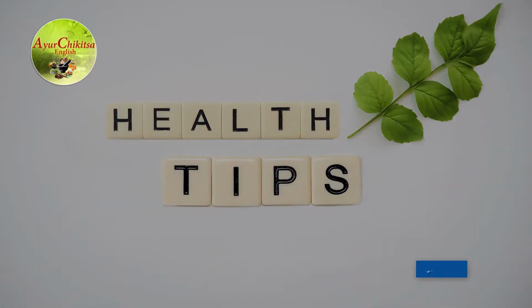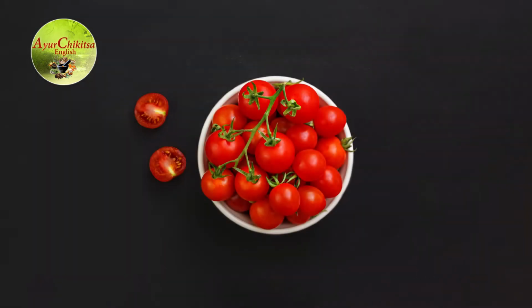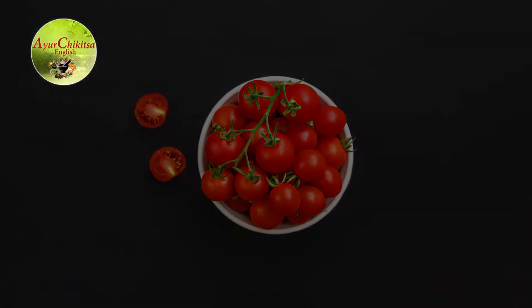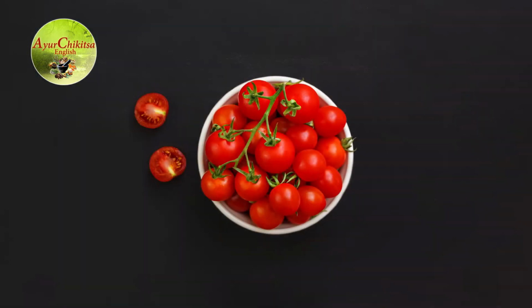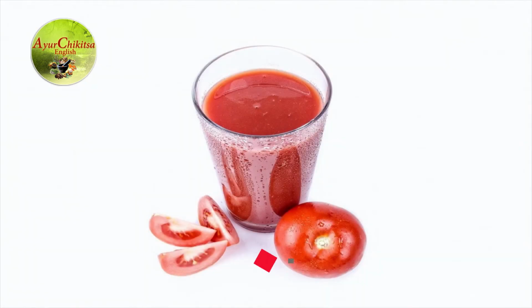Tip number 10. Take 1 ripe tomato, remove the outer skin, apply a little sugar on the inner part of the fruit, squeeze and extract the juice. Give every 3 hours. Make it fresh before giving.